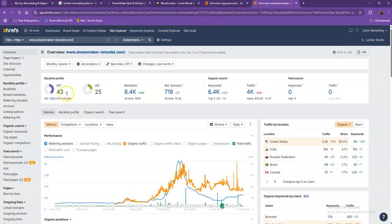So with DR and UR, it shows that Google still considers their website a much more trustworthy and stronger website. That's also because they have more backlinks and more keywords, which gave them way more traffic within the last 30 days. And one important thing that I need to discuss in regards to backlinks and referring domains is that this actually needs to be a 2-to-1 ratio.